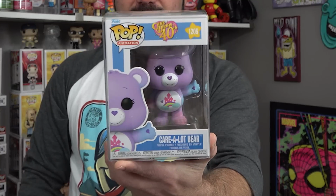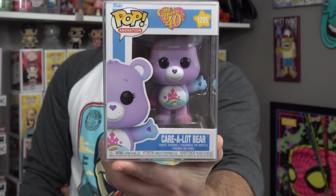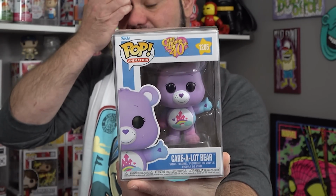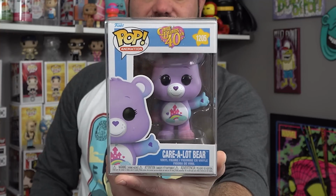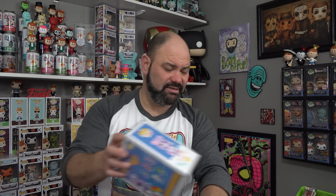Now another one we have, I'm trying to get organized down here, is the Care-a-Lot Bear. Now the Care-a-Lot Bear is one that he did not have a chase for, so I was unable to get it. But that chase is on the way, guys. I did order it off of, I think it was Mercari, and I got a pretty fair deal on it, so we can complete the new Care Bear drop. That is very cool, and I'll show you guys the chase when I get it, because I don't have it yet.